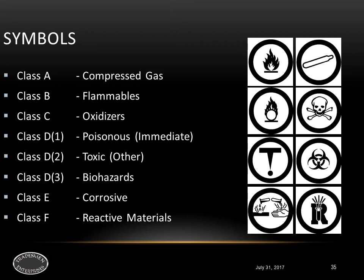Class D2 are called toxic other. They look like the T symbol. And these are products that will hurt you later on. Examples of these could include silica sand or asbestos. For tradesmen, when we do stainless steel welding, the particulate dust and fumes that come from stainless steel welding could be classified under an other toxic hazard, which is why you have to wear a respirator.